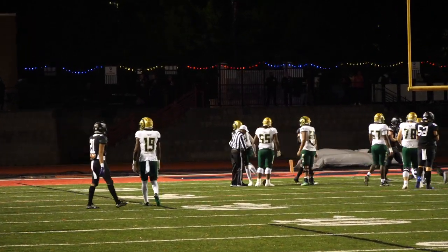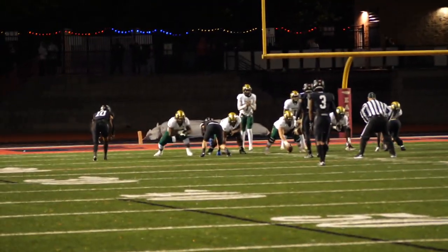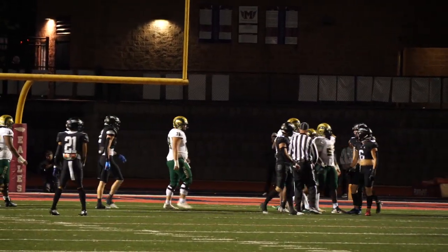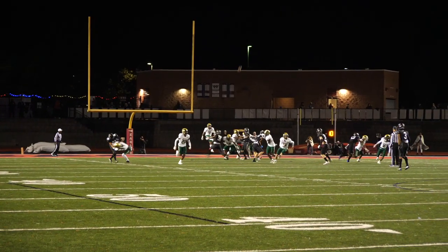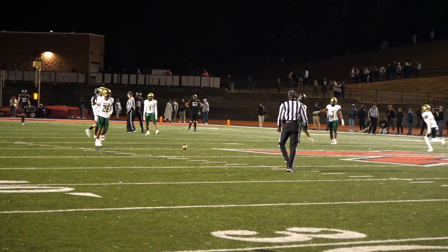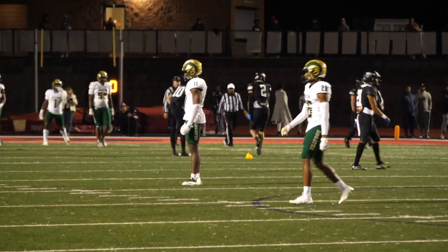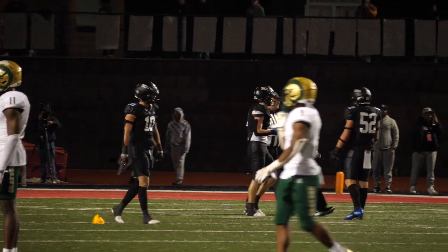Taking down the quarterback is number 56, Owen Phillips. Resume. Davis's pass complete to number 19. Fourth down. Football, flag on the play, down around the 21.